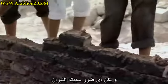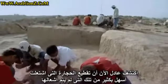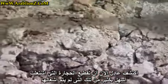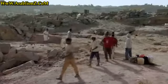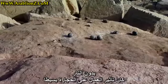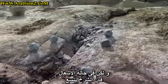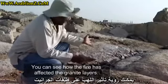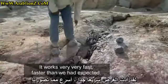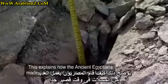But what damage has the heat done? Adil can now experiment whether the fire-weakened stone is easier to split than a second untreated fracture. After half an hour, he calls stop. Without fire, the workmen on the control test have made little impact on the fracture line. But at the burnt fracture, the crack is crumbling. You can see how the fire setting affected the granite layers. It's working very, very fast, more than what we have expected before. That explains how the ancient Egyptians made a lot of obelisks in very, very short times.